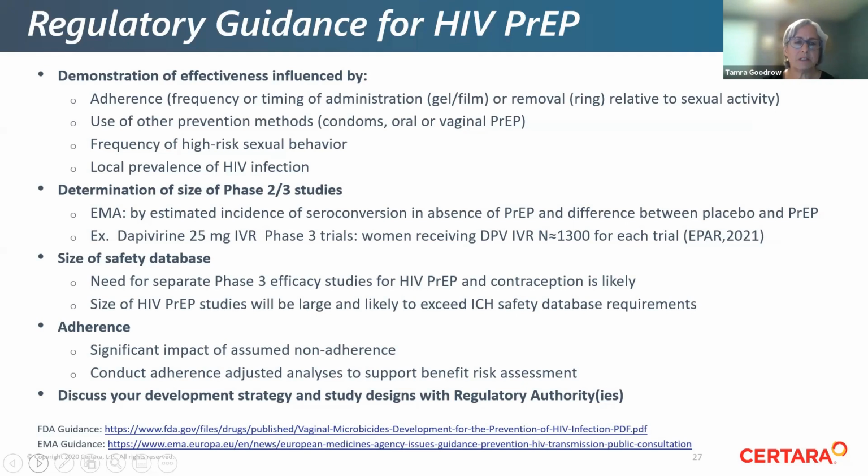Regarding the size of the safety database, that's a question that's come up. The safety experience will consist both of safety that you've collected from any studies conducted by the individual agents, as well as safety from the MPT. Given the size of the trials for HIV PrEP, even if conducted primarily with a monotherapy formulation, that safety experience should exceed standard ICH requirements. Even if efficacy is demonstrated and a bridging to efficacy is proposed, we would fully anticipate that regulatory authorities will require some safety with the MPT and likely require additional data that would support efficacy of the MPT. Therefore, I think the risk of not reaching a minimal number in the safety database is pretty low.